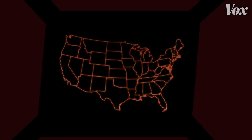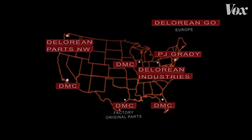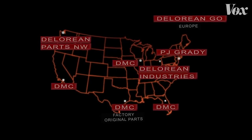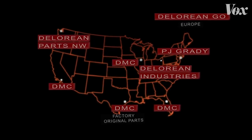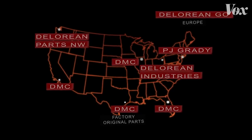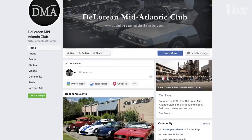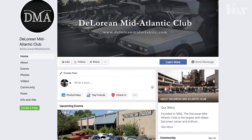After the movie, two communities developed in the vacuum left by DeLorean Motor Company's failure. Today, there's a strong international roster of companies able to service DeLoreans and supply factory original parts, even though they weren't a part of the original company. And there are also clubs around the world where owners can support each other.